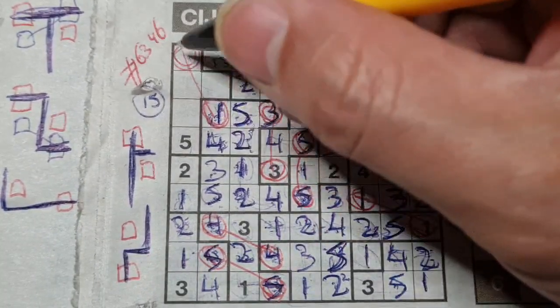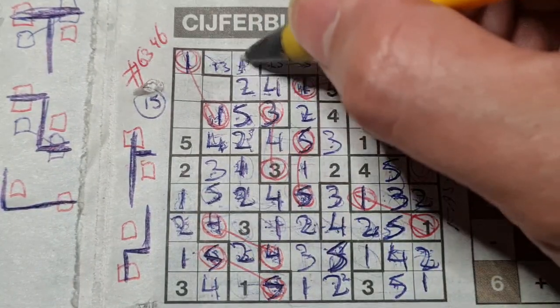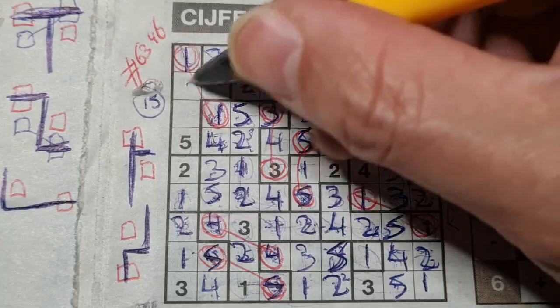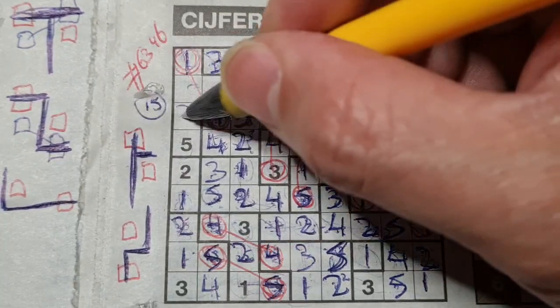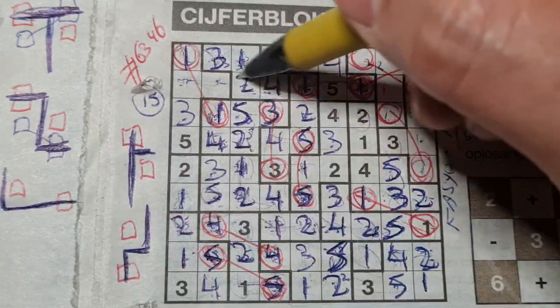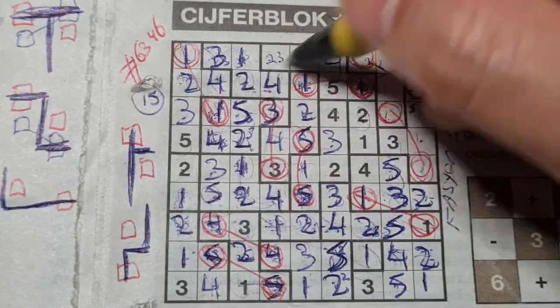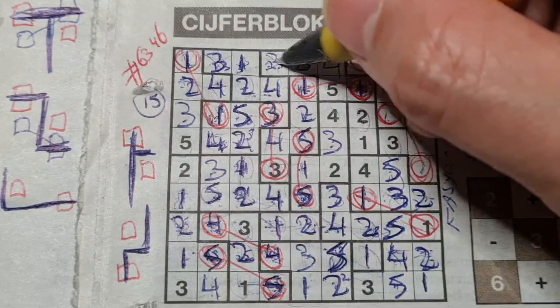This box is connected with that box, so 1, 1 and a 3. We have 1 there, so no 1 there. 1 should be here, and the 3 goes there. These 2 boxes can be 3, so 1 box left for the 3 should be there. 2 numbers left in this area for numbers 2 and the 4. We have a 2 there, no 2 there. 2 should be here, the 4 goes there. 2 and the 3, we have a 2 there, no 2 there. 2 should be here, the 3 goes there.